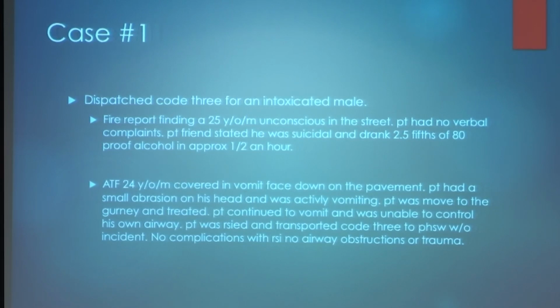So the rest of the narrative reads, 24-year-old male covered in vomit, face down on the pavement, small abrasion to his head, actively vomiting. Patient was moved to the gurney and treated, continued to vomit, was unable to control his own airway. Patient was RSI, transported code 3 without incident. No complication with RSI, no airway obstructions or trauma. So that's the entirety of the narrative. So the RSI is summarized in one sentence, patient was RSI'd, and really no details.